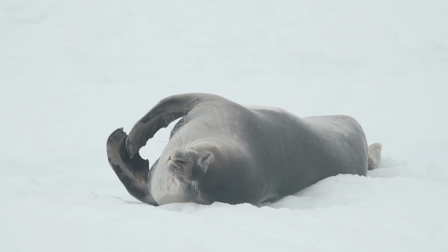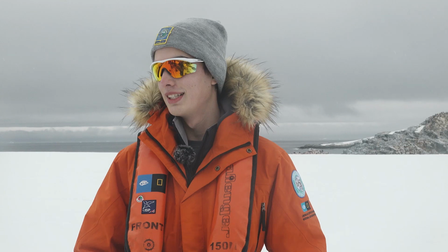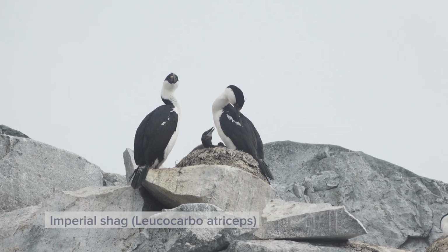Just on this island, we saw a bunch of seals. Over there, we saw some chinstrap penguins. They're really just hanging out and sleeping, but it was really cool because one of them kept stealing another one's rocks. It was really fun.